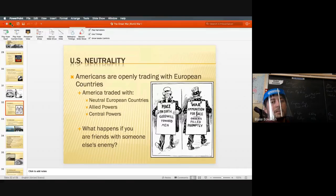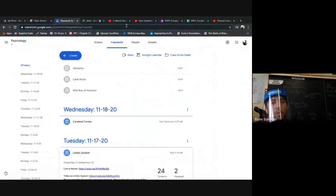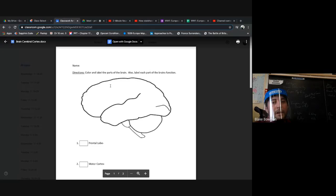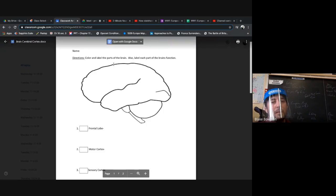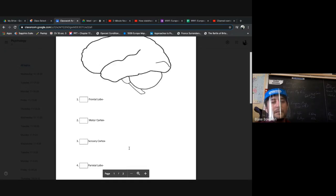I'd like you guys to work on this activity now. It should be posted on Google Classroom. Cerebral cortex, there it is. So you're just going to color in the lobes. You can color in whatever color you want. So frontal lobe, let's say you want to color it green. Color that in green, and then you describe the lobe. What does it do? What are its basic functions? Motor cortex, we know that's right behind the frontal lobe. It's a part of it, right behind it, and then describe what the motor cortex does. You guys got it? Pretty self-explanatory.